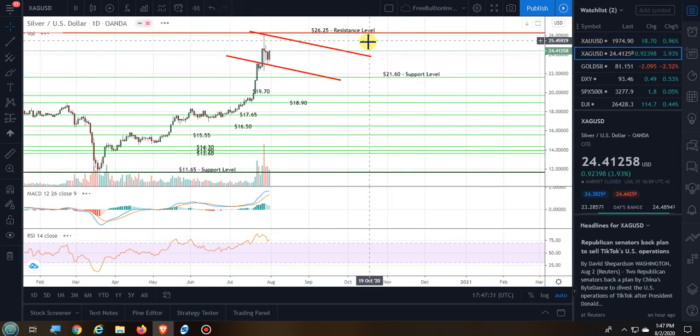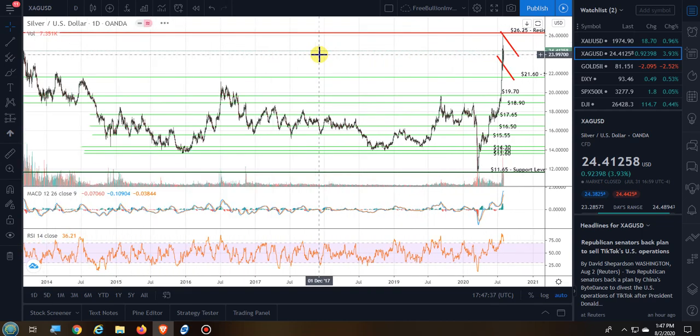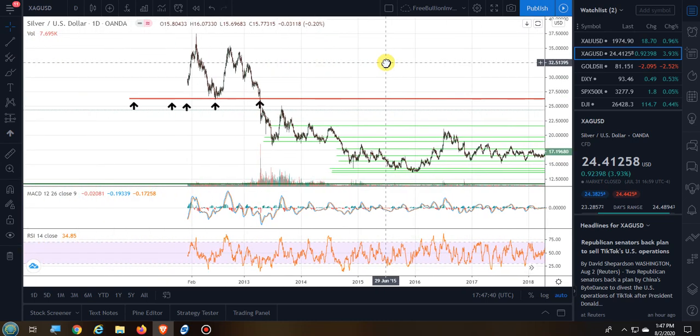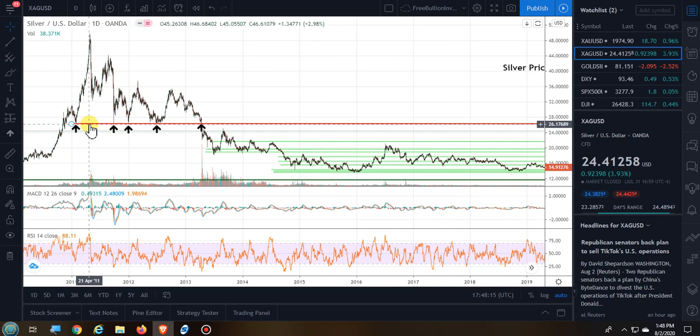To get back to silver real quick, I said 26.25 is a resistance level. Now 26.25 is a significant resistance level because it was a significant support level between 2010. It had supported the price of silver, as well as in 2011, 2012. That's, let me see here, December again in 2011, and then in July 2012, and then again before it fell below that level, it had stopped just above it in April of 2013. So it was a strong support level for it.